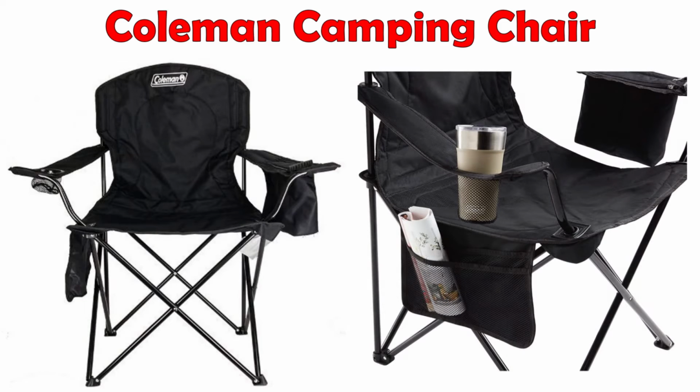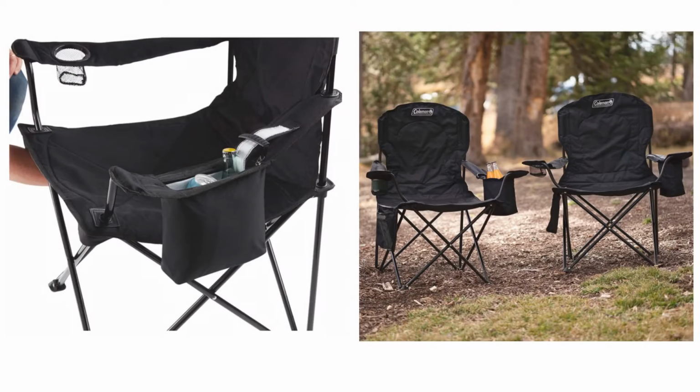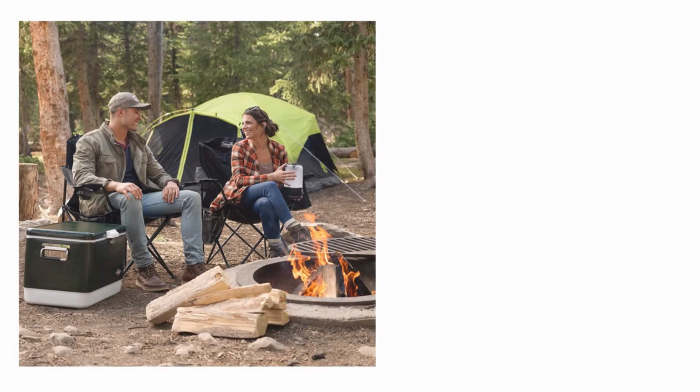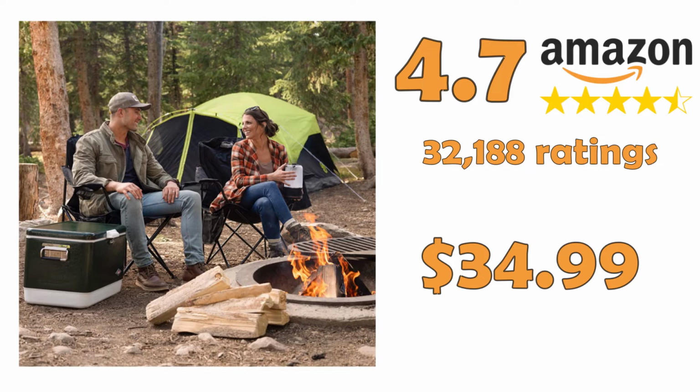The Coleman Camping Chair. Sit back and relax in this cushioned camping chair. Adjustable arm heights, side pockets, and mesh cup holders make it a must-have for every camping trip.